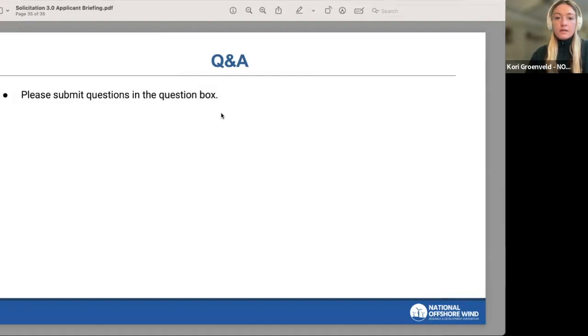Then a question on what the project duration is for an award. So this goes back to the categories that were listed earlier. So depending on the category you select for your project, there are specific recommendations in the RFP on what the time range can be for that project. So I encourage you to go in there and review the month timeline that you can build your project within.